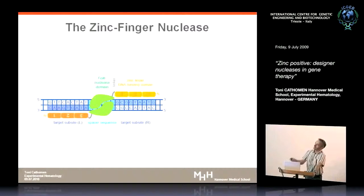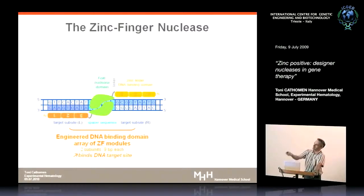So what is a zinc finger nuclease? This is just a very schematic drawing here. You can see it consists of two subunits. This is the one, and this is the other one. And each subunit, here in orange or in yellow, has an engineered DNA binding domain. And this consists of individual zinc finger modules, here 1, 2, 3, 1, 2, 3. And each of these modules actually recognizes three bases on the DNA level.